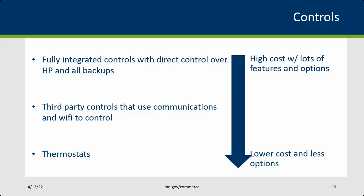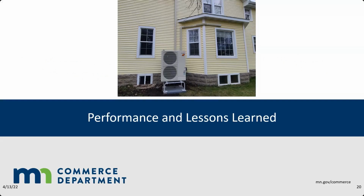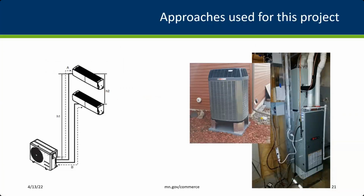We also have, on the cheaper end, sort of just relying on thermostats and the calls for heat to control various systems, which is obviously cheaper, but has less ability to directly control all components of the systems. We also have some third-party controls in the middle there that use Wi-Fi communications and oftentimes independent temperature sensors to try to do the best they can to prioritize different system operations. So we took all these lessons learned and we tried to install them on each of the test sites.